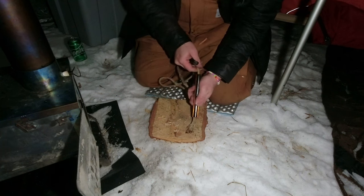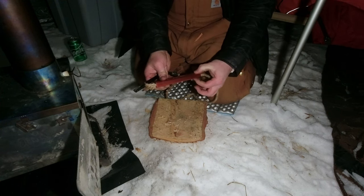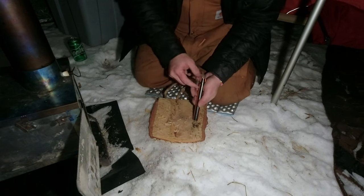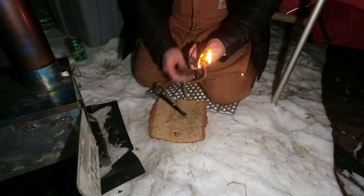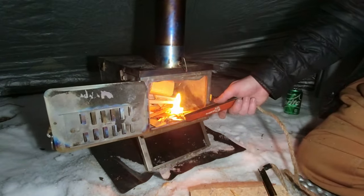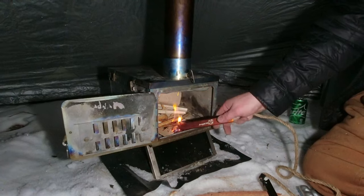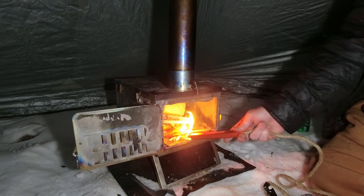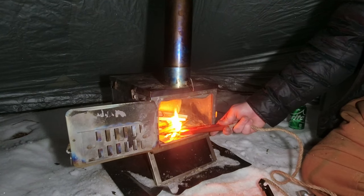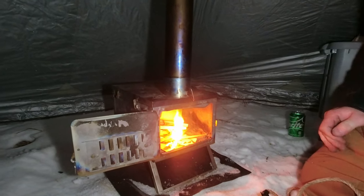And what is nifty about it is that when you're done, to put it out, you pull this back inside this aluminum housing and it snuffs it out, ready to be used the next time. Lights up really quick and easy, as you can see. And it gets a really good flame going, depending on how much rope you have out. You can make it larger or smaller. And out it goes, just like that. So yeah, I like it. It's really slick. Makes starting fires really easy.